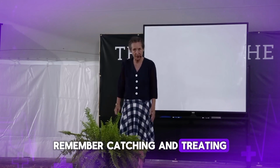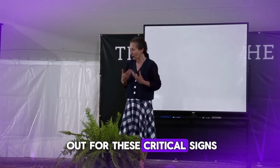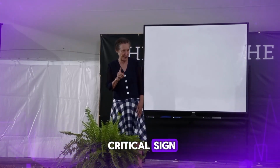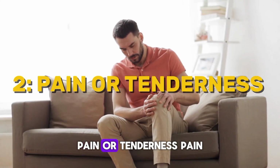Remember, catching and treating a blood clot early can save your life, so keep an eye out for these critical signs. If you notice any form of swelling, comment swelling. And please do not ignore this critical sign. Seek medical advice. Number 2, pain or tenderness.